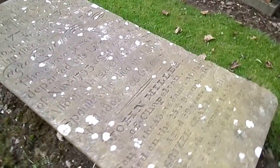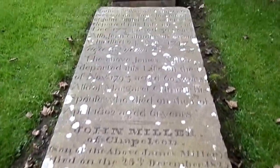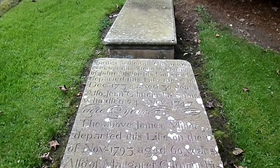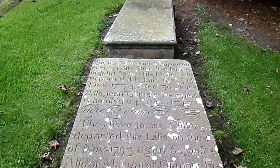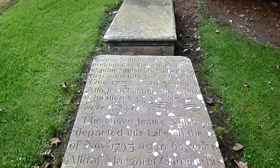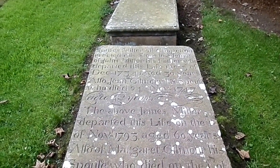Here's an exceptionally finely carved stone. This is the Millers of Chapelton, presumably Lake Chapelton, the Chapelton that lies below, or lay below, present-day Chapelton House. There is nothing on this site now.